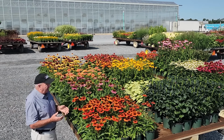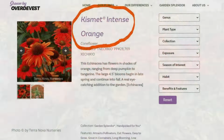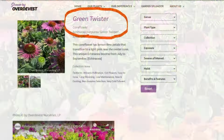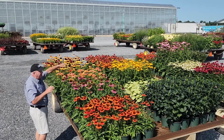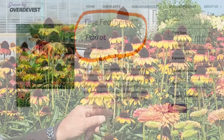They come now in short, compact growing forms like this Kismet Intense Orange, and bicolor varieties like this one here that's called Green Twister, and then taller growing ones like Magnus. Different colors, as you see, so you're able to pick the ones that blend and suit your taste. And also some beautiful doubles, as you see here. This is Fresco Apricot. And then take a look at these magnificent bicolored ones here. This is Fine Feathered Parrot.